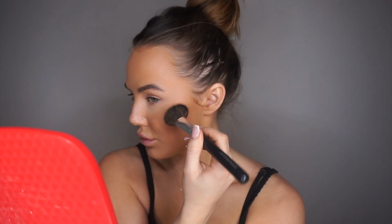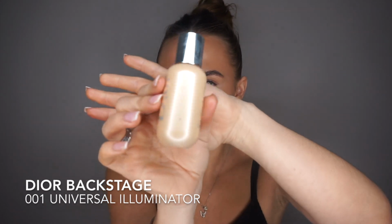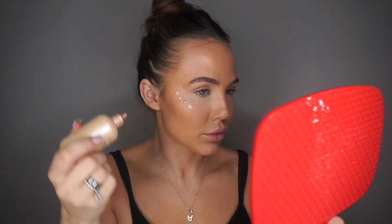It's more like a tint, if anything. So it's very versatile, you can use it for a lot of different things. And it seems like a little really goes a long way. Next, I'm going to take a little bit of this Dior Universal Glow. I'm going to take a Morphe M335 brush and just pat this in.